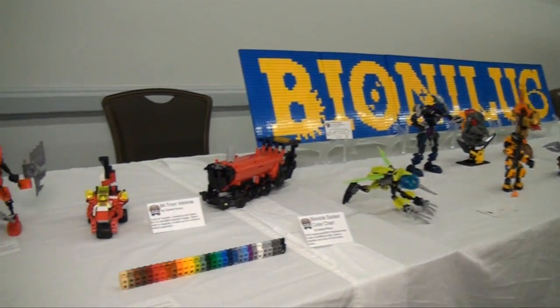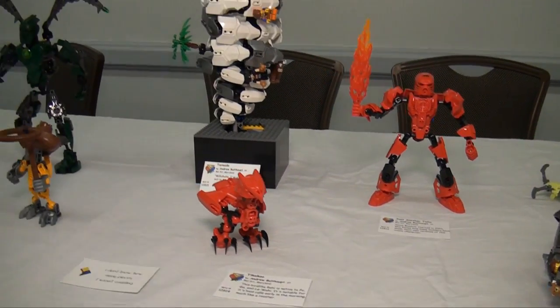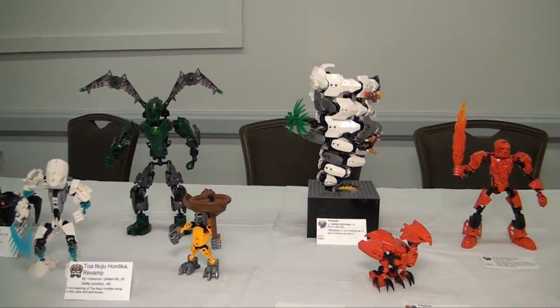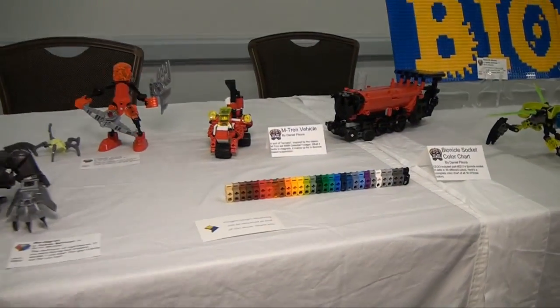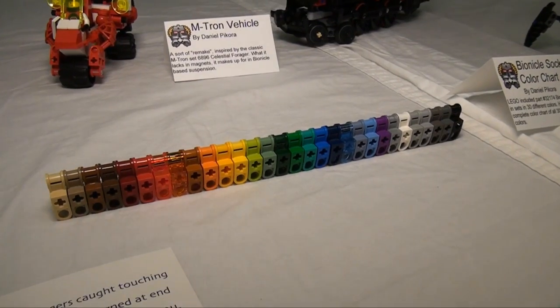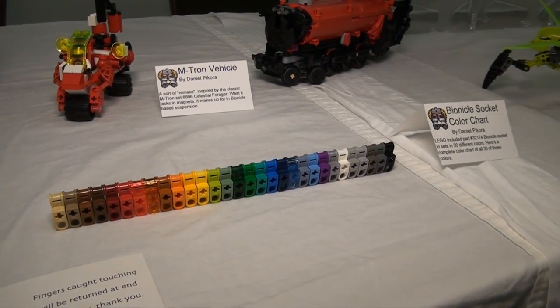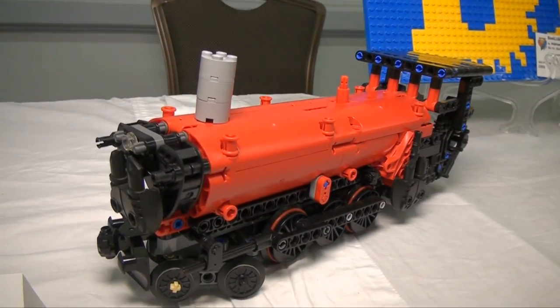Oh yeah, very cool. With Bionicle rising in popularity, with Lego re-releasing it, it's cool that they can still display all that because people are getting back into it. Certainly. So here's the Bionicle socket color chart again by Daniel Pacora. We'll figure it out one of these times. I don't know how to say that name. I'm sorry, Daniel.